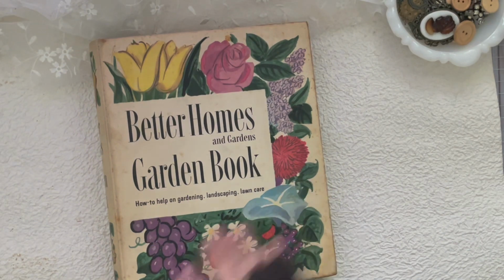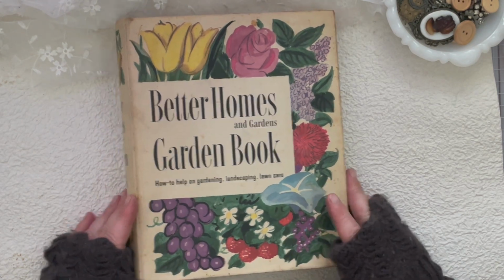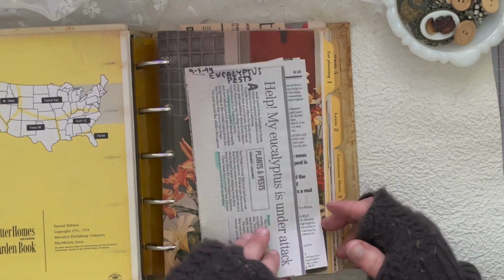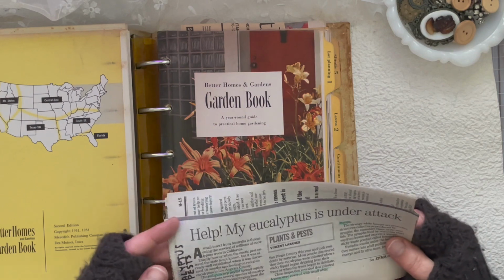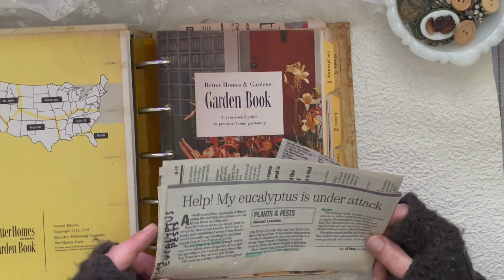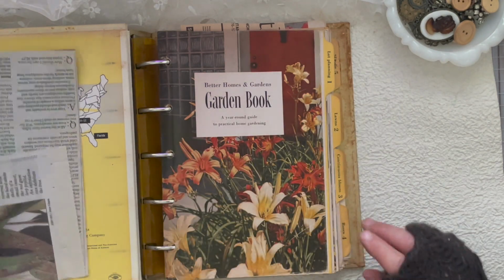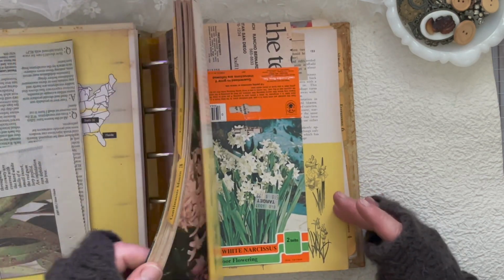And these are a lot of fun. I found a Better Homes and Gardens book, and these always make really cool journals. I found this Better Homes and Gardens garden book. It has some newspaper clippings in here. Eucalyptus pests. We have a lot of eucalyptus here in San Diego, so that's always a concern.